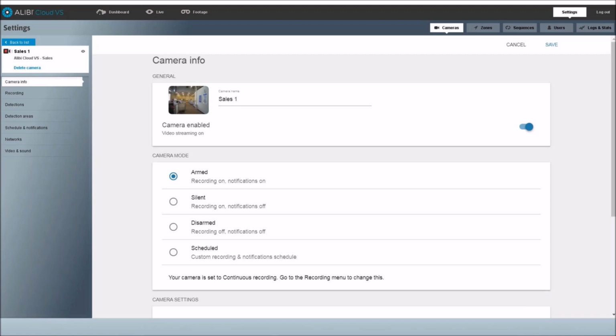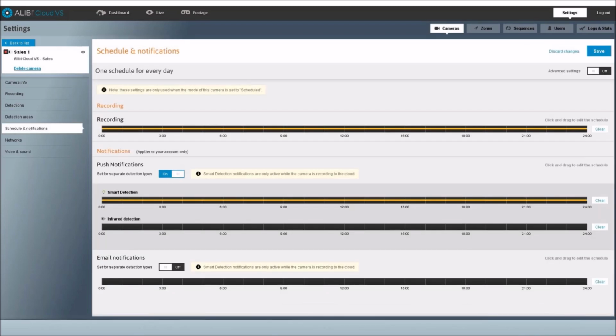On the left, you'll also see the other options for our recording options, detections, detection types, how you set up the schedule, user interface, and video and sound options. So you can do camera level settings all from here. The big benefit for this is we don't actually make you go to the camera to do anything. So if you want to change, say, a WDR setting or a backlight setting, you're going to be able to control that from the desktop client, so you're not having to hop back and forth from a camera's interface to the actual system interface.